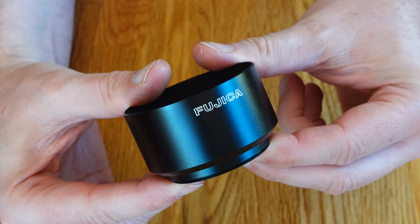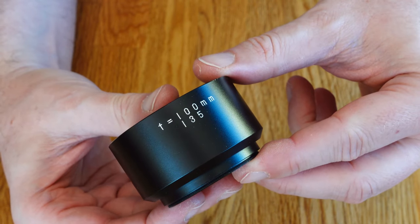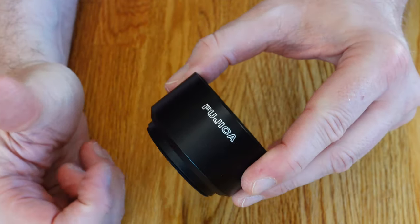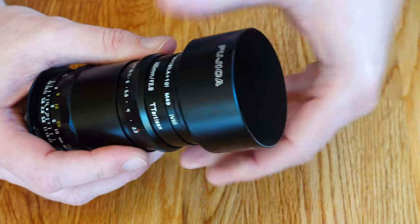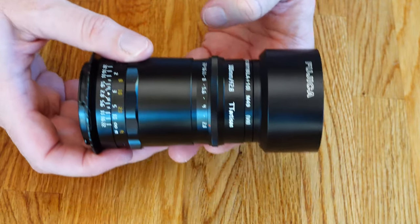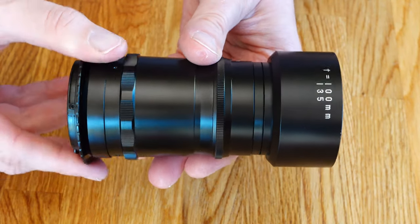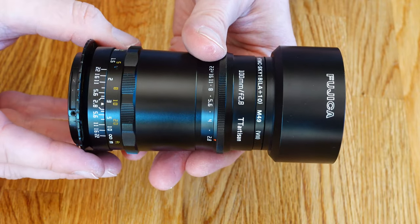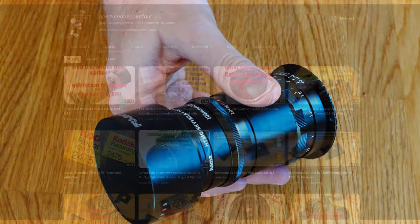Here I use a used metal lens hood from Fujika for 100 or 135mm lenses. This lens shade is made of metal like the lens, has a high quality finish, and fits the lens very well. If you don't have a suitable lens shade or filter at home, you can buy one on the second-hand market. Just make sure you don't pay more than the price of the lens, which is about 180 euros.